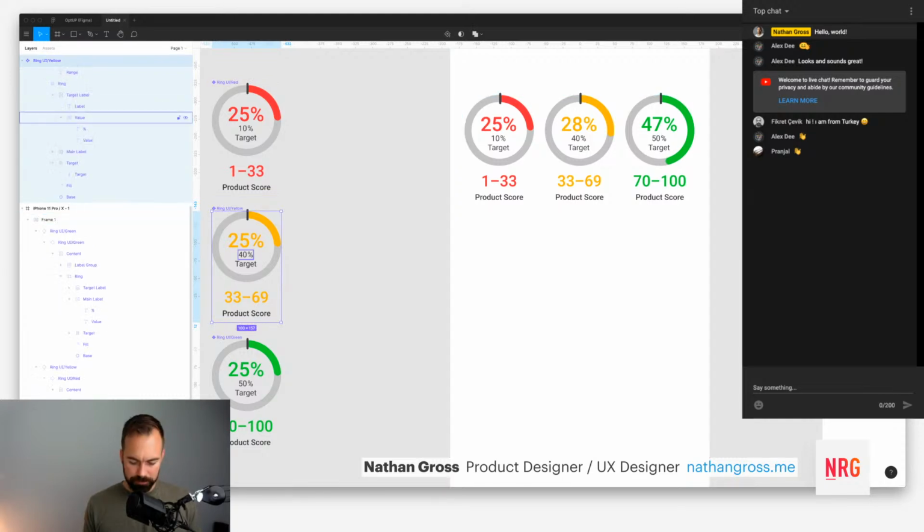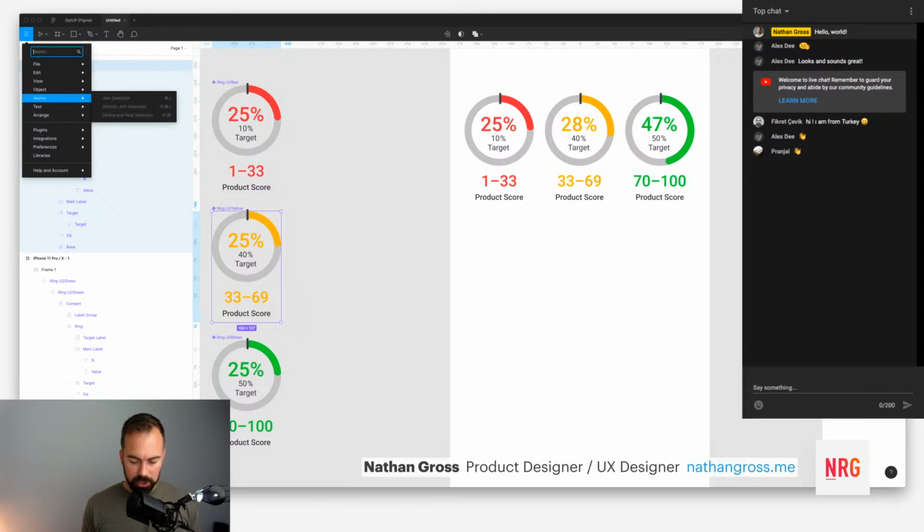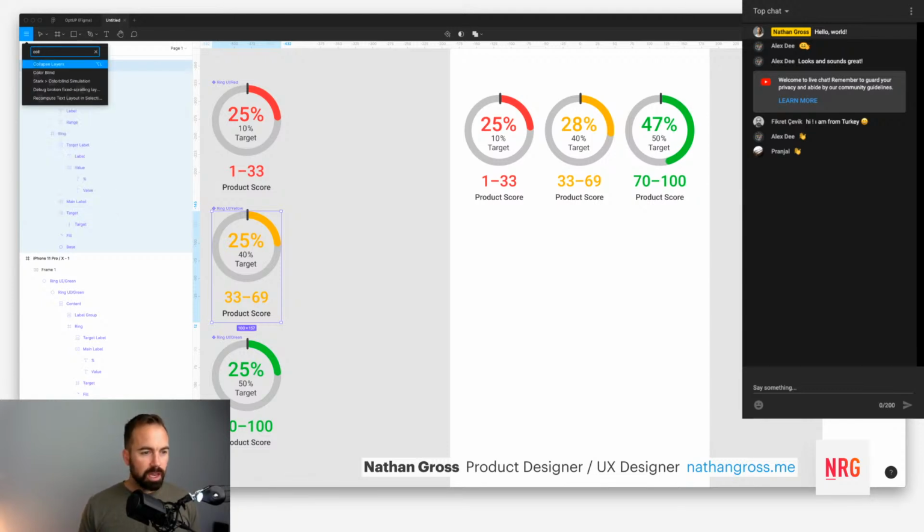Let's see here. Here's another thing I use all the time. Command / opens up, puts you right into the little search here. I use this all the time. Collapse layers, and it just kind of cleans up all this stuff, kind of like minimizes everything, and then you can more easily find what you're looking for. It helps me all the time. Anyway.